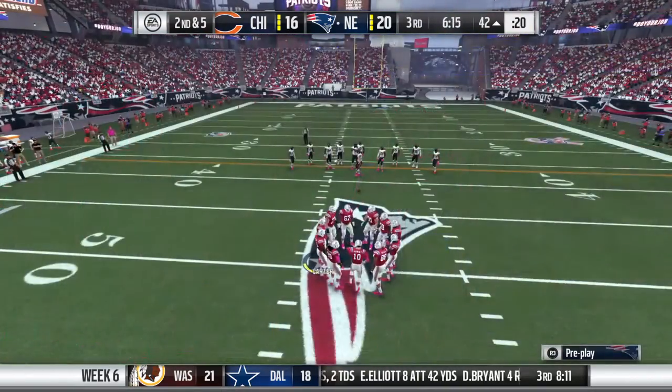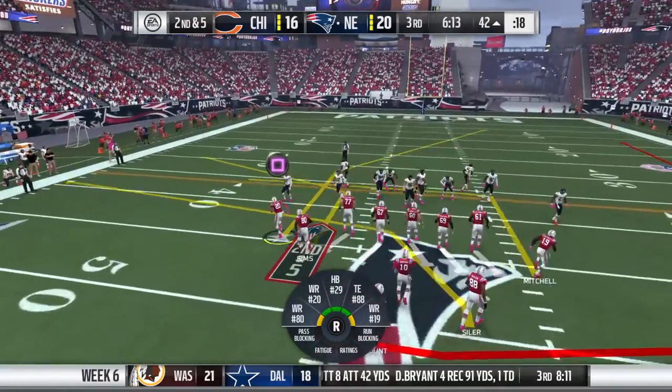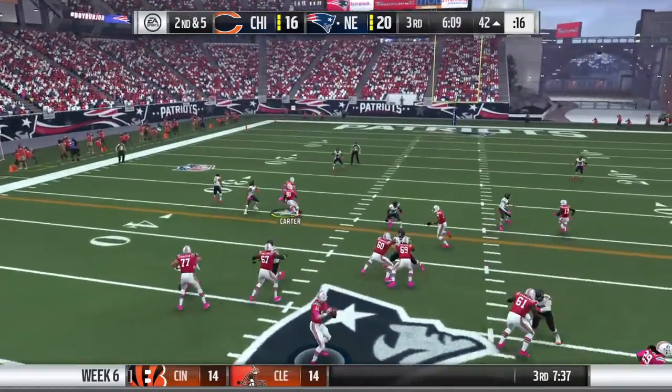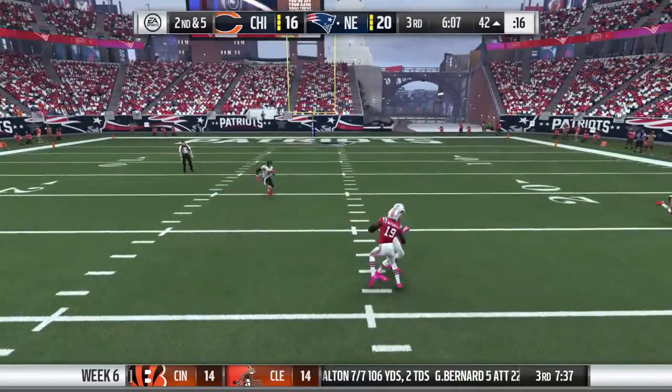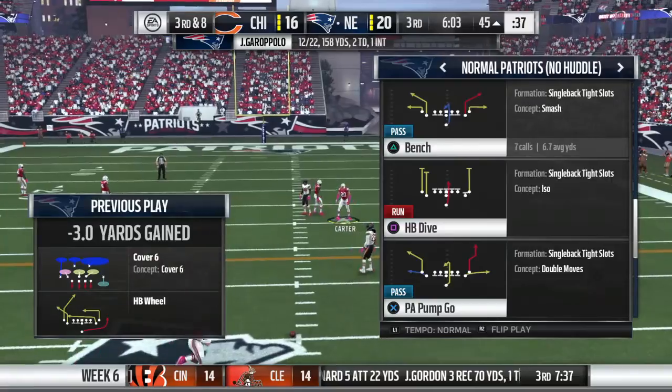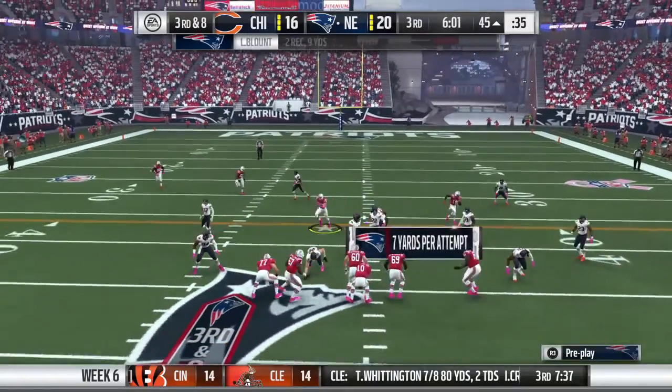That brings up 2nd and 5. Looking to jam the receivers at the line here. Press coverage look defensively. On 2nd down, here's Garoppolo. He's going to flip that out to the flat. It's complete. They'll wind up losing 3. And now it's 3rd down.